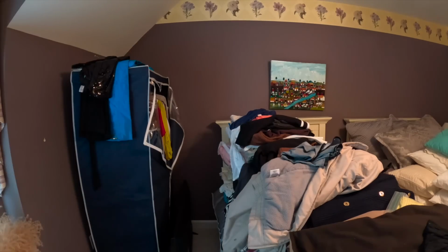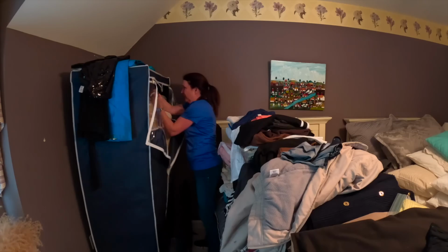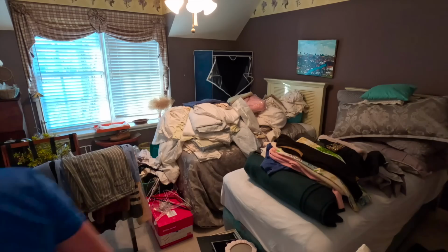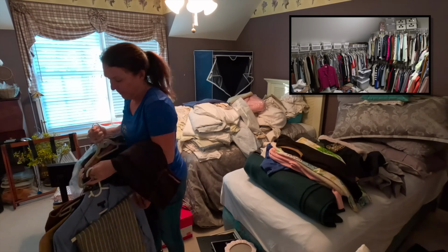The homeowner was able to leave the nursing home for several hours to tell me what clothes she wanted to donate or to keep. She donated so many clothes. Remember the clothes that were in her closet originally in part 1?